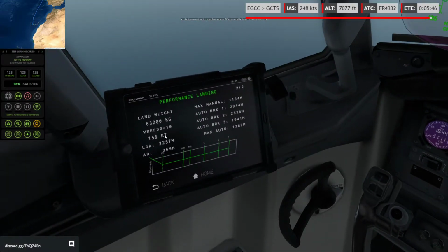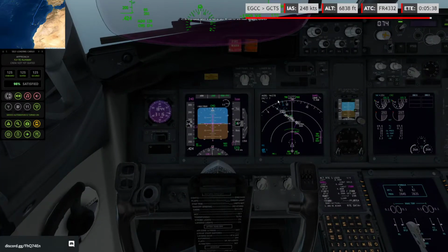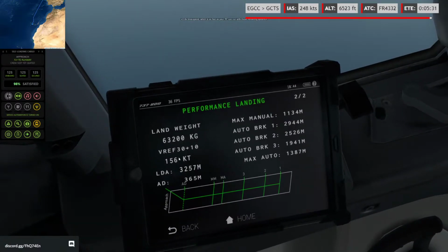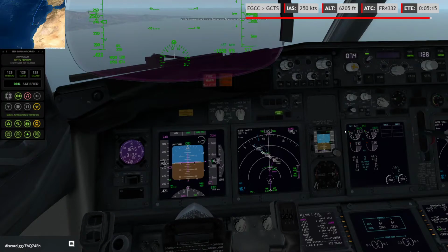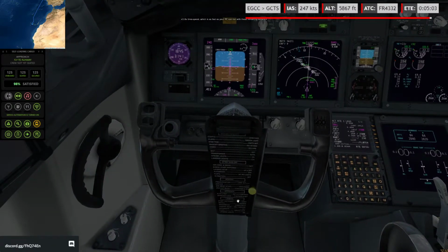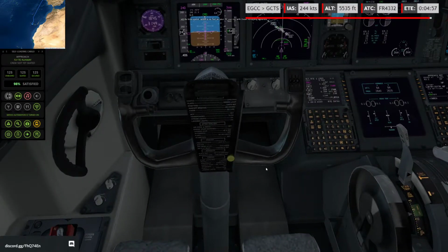So we have calculated wind is pretty strong at 20 knots, but over here it's very light. So I'm not sure if there's going to be a wind shift, but according to the performance, we have VREF 30 plus 10, so we have 156. Using auto brake 1 is sufficient. We have the 10,000 foot runway, and we have 4 tons of fuel, so that should be sufficient. We have already done the approach frequencies and course, so we are good.